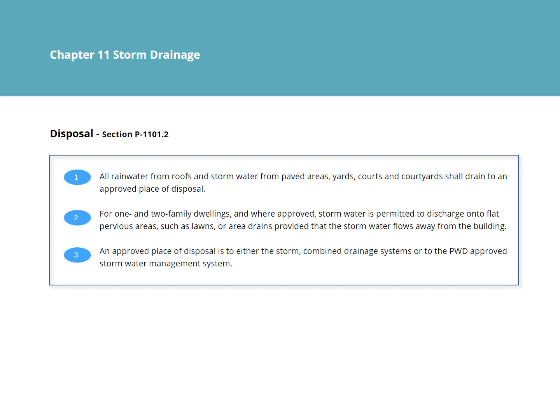Chapter 11 provides details on storm drainage. As per Section 1101.2, all rainwater from roofs, and storm water from paved areas, yards, courts, and courtyards, shall drain to an approved place of disposal.